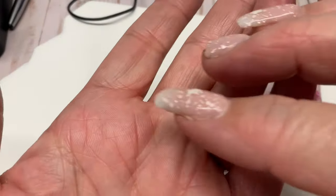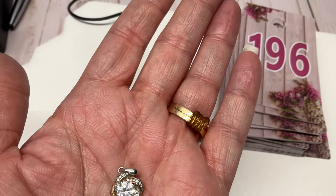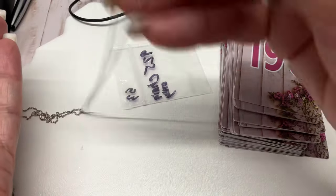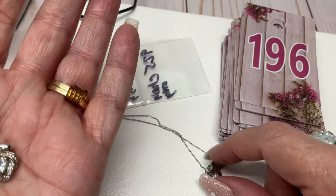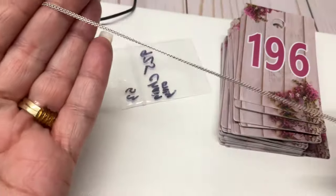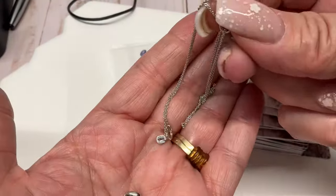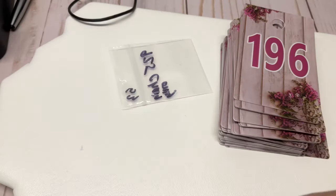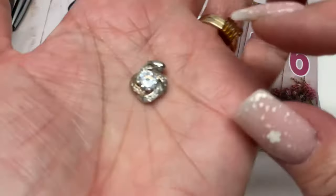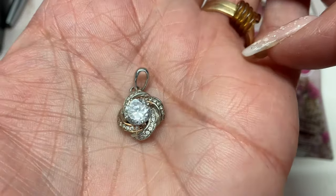Then we have this baby. And I'm going to do this, you guys. So I have this chain. I haven't changed it yet from this look. The cross is not sterling on this, okay? But this chain is. So I'm gonna put this pretty pendant on this pretty chain, okay? So this will have a drop of 8.75 inches. And here's the pendant. It is Vermeil and sterling.